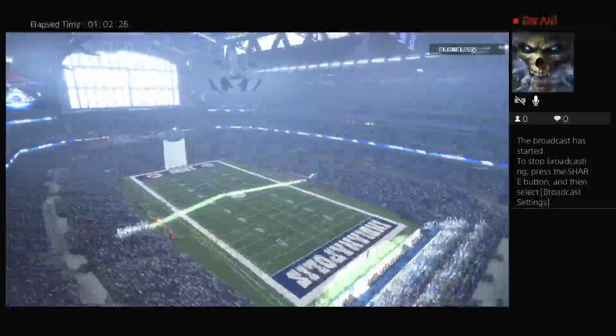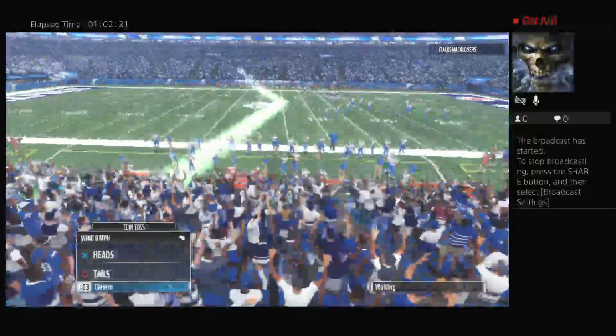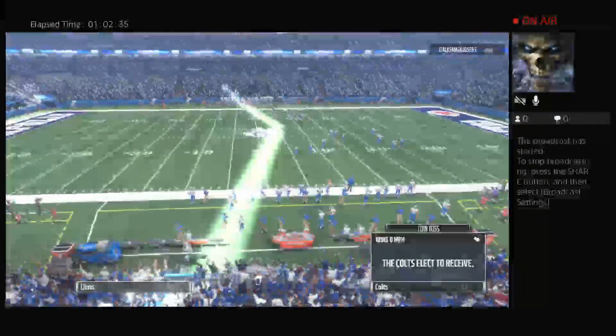A 4th quarter score, meanwhile, from Kansas City. Now, you saw the score at the bottom of your screen a moment ago. We got a good one going on there. Kareem Hunt, a touchdown run to help lead the way.